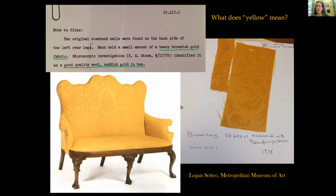And it's our hope that they're actually still under this textile that was applied in the late 70s. And if they go to reupholster it at some point, that can actually be investigated more deeply through dye analysis. But this is the Brunswick damask that is a kind of ready-made one that is on that if you go to see it at the Philadelphia Museum of Art. But keep that in your mind, a brownish gold and something that's reddish gold in hue.